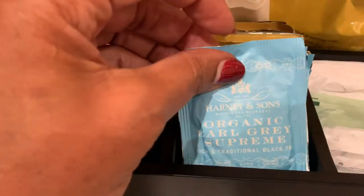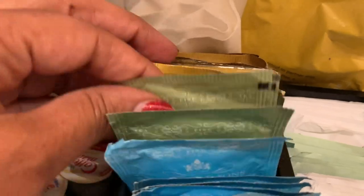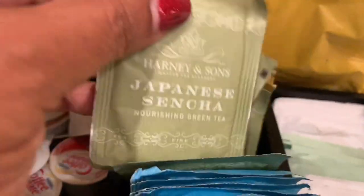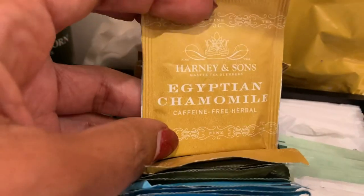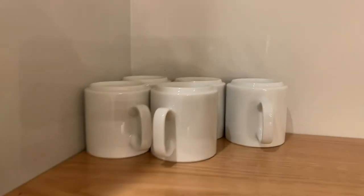They give you a nice little coffee and tea station. And this one looks like Earl Grey. And a Japanese green tea that they give you also, which is really nice. That's a nice sencha. And then the Egyptian chamomile. So these are lovely teas that they leave. And I even love that they give you coffee filters for coffee. Of course, mugs, bowls, plates. Usually service for eight. Dishwasher, so you can really bring your family.